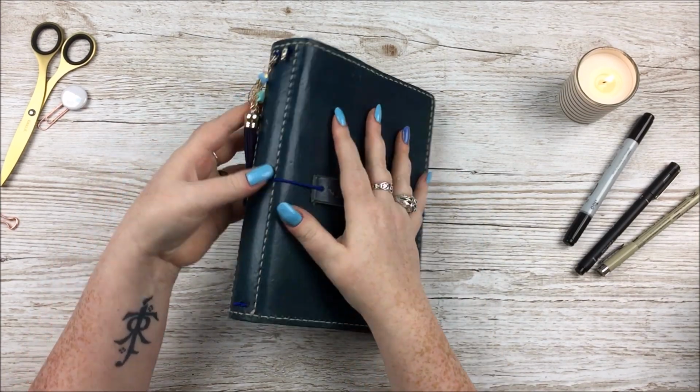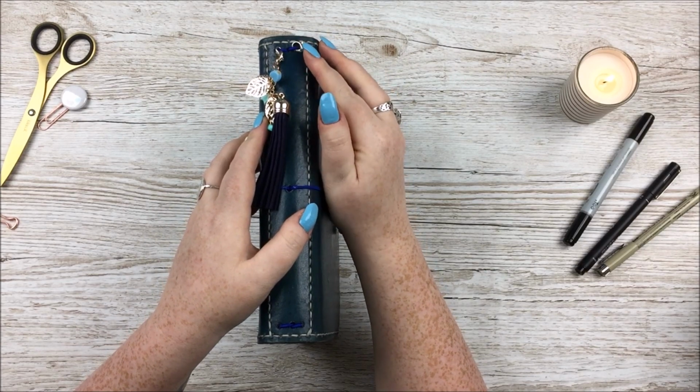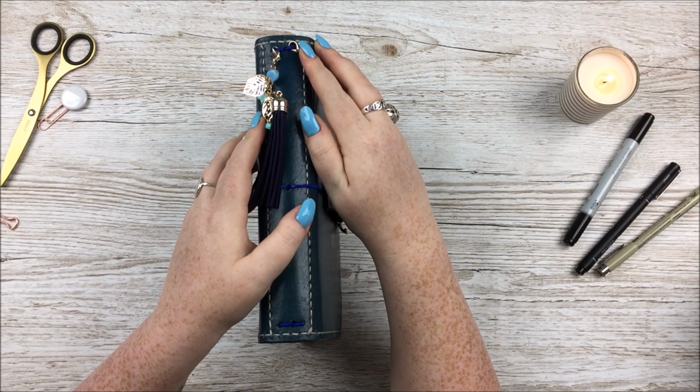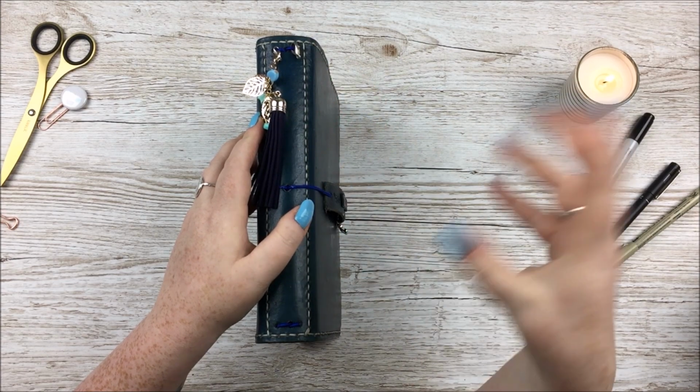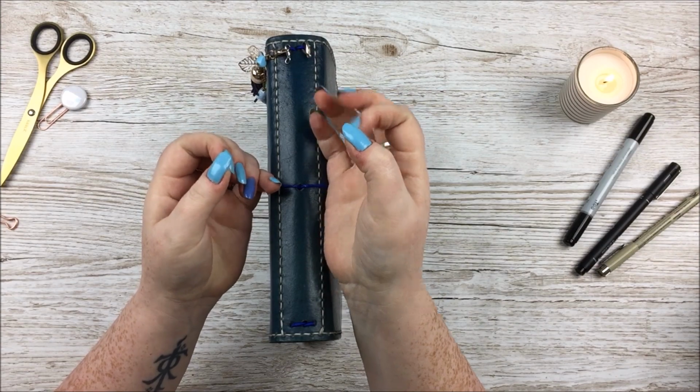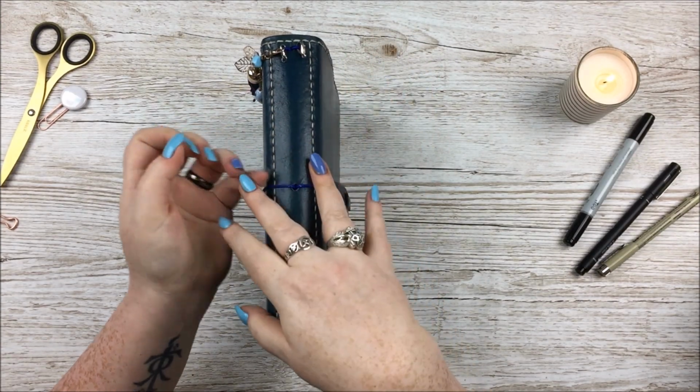Very quickly, we will talk about the charms on here. There is this little clip here because there was another charm on here, but it broke off. It was dangling and my cat rushed it off, and I am really bad with really little fiddly things like that, and I can't get it back on, so it's not there.